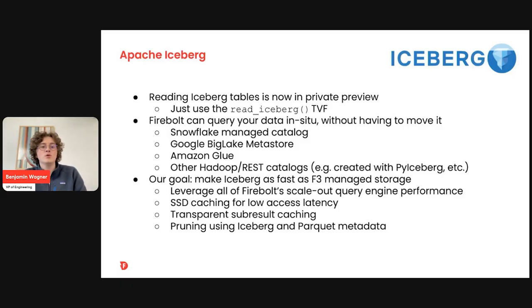For this, we're leveraging both Iceberg metadata as well as Parquet metadata. We'll continue to kind of launch performance improvements throughout this year. And of course, we'll publish engineering blogs, kind of post on LinkedIn and so on, as these performance improvements make it into our product.